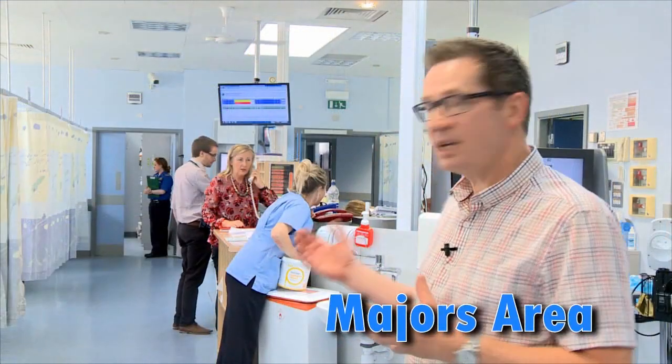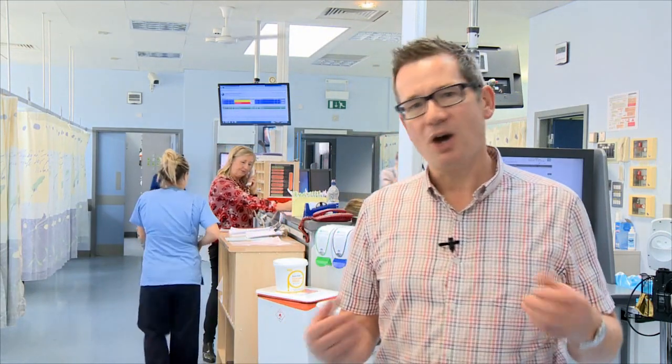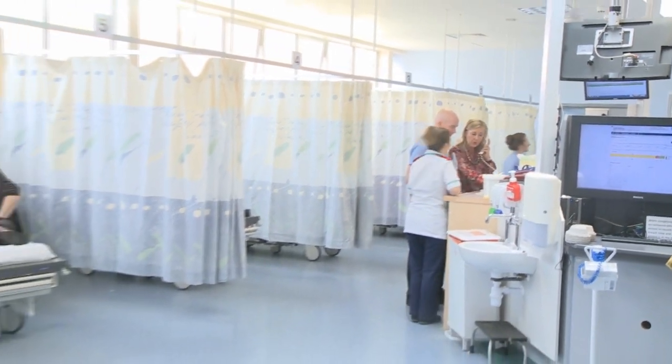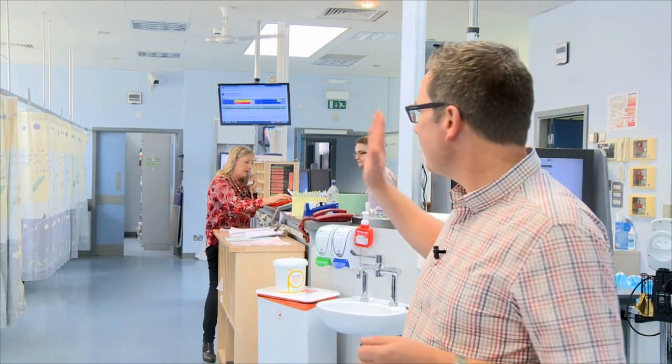This is our majors area, and this is where you'll be brought if you have shortness of breath, tummy pain, potential for a heart attack, maybe a mini stroke. You may be brought here from triage directly by the triage nurse, or you may be brought by ambulance. And at the very bottom, if you're brought by ambulance, you're met immediately by an experienced nurse who will triage you again to make sure that you get to the right place at the right time.